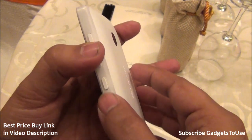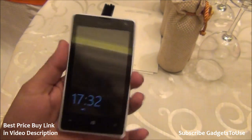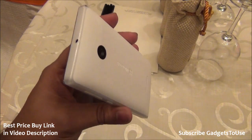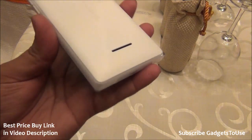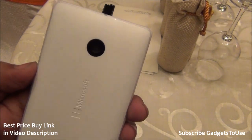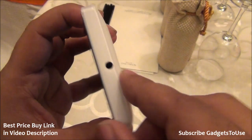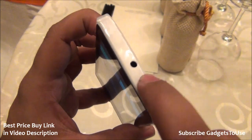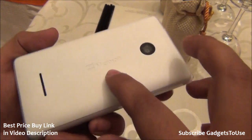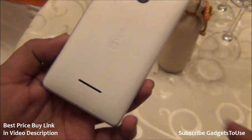We have the power and sleep key and the volume rocker, and the design looks very much similar to what we have seen on the Nokia Asha series earlier. It looks exactly the same in terms of the design. As far as loudspeaker is concerned, the loudspeaker is at the back side. Here we have the 5 megapixel camera, which is going to give you good photos, but you cannot shoot high definition videos on this phone. We have a 3.5 audio jack on the top, and on this side we have no buttons, no connectivity. We have Microsoft branding over there, which looks very nice, and definitely it does add value to this phone.